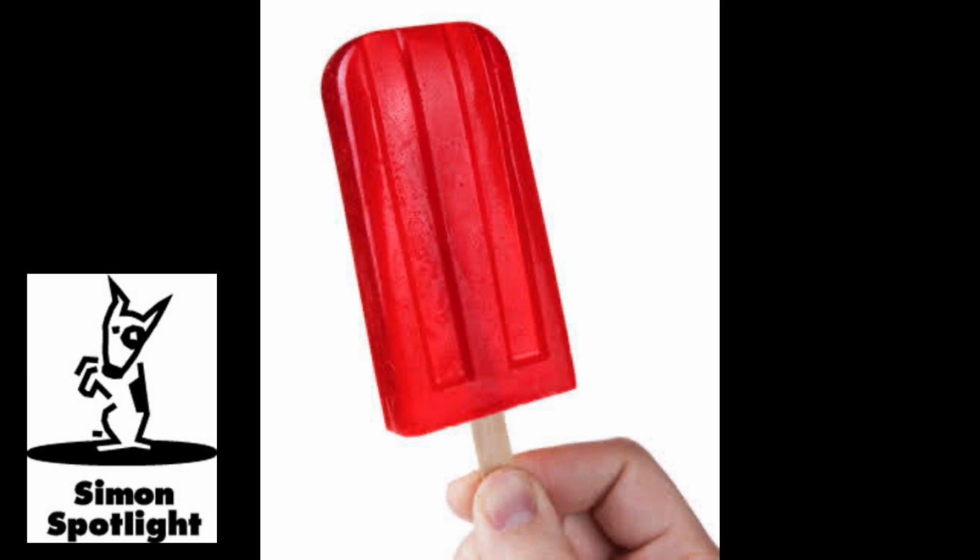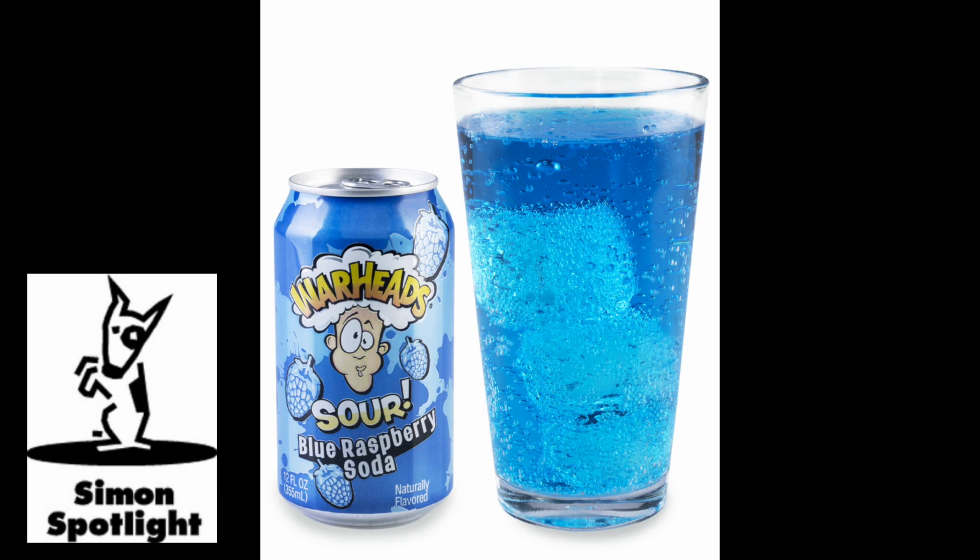The gummy popsicle from Vat19.com. They're so good. They're pretty good. It's the first one I had. Blue raspberry? Dude, Vat19 has the best gummies. Probably better than an actual popsicle. 16! It's a blue raspberry showdown with the sour warhead soda from Vat19.com.